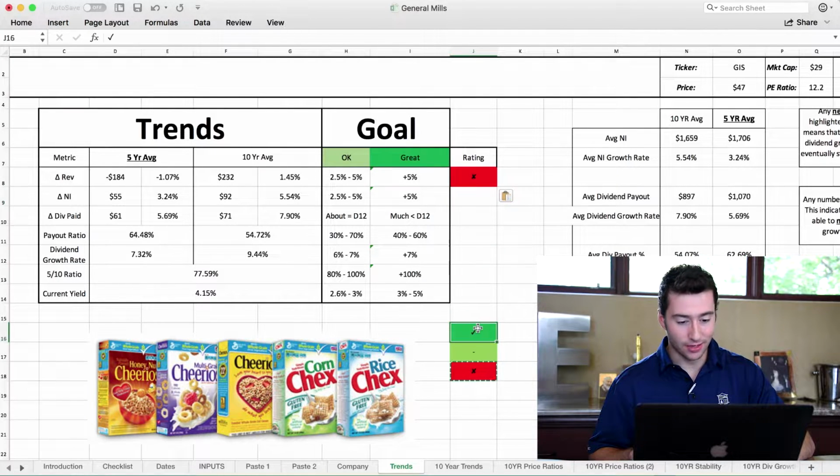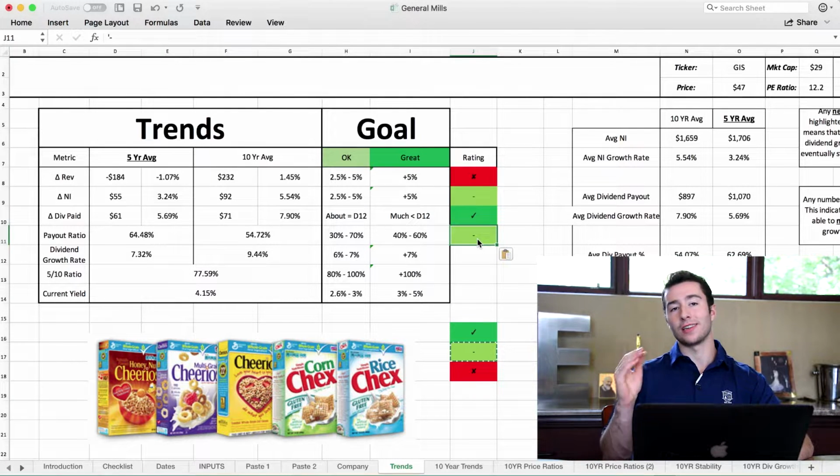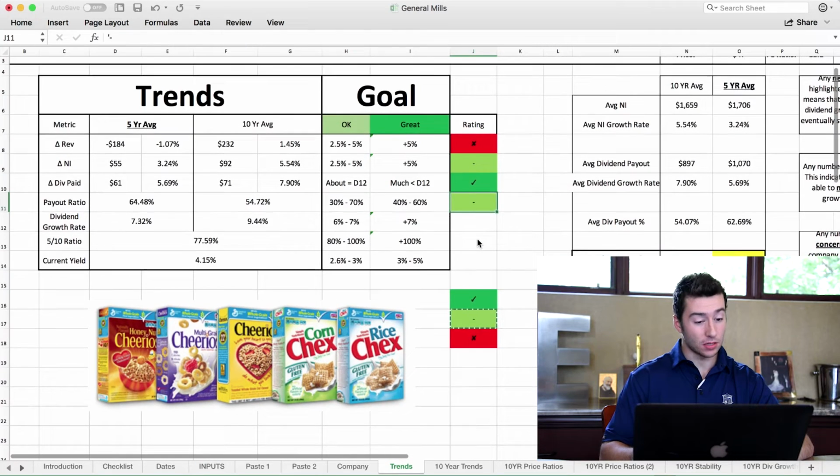Net income has been growing actually quite nicely over the past 5 years, and dividends paid out are growing very nicely. And then payout ratio is okay. It's a little high right now. For their 10-year average, that was great, 54%. But to have a 5-year average of 64%, that's much higher. And it's definitely an increasing trend I'm a little concerned about.